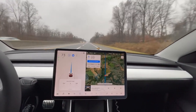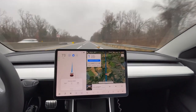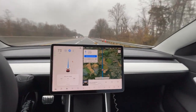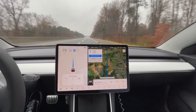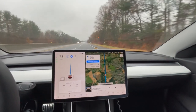So I'm going to cruise down the road a little bit more, and we'll see how this Navigate on Autopilot works. It's got 2 hours and 15 minutes of driving to do. I don't know if it's going to make it that far without me disengaging it, but I'm going to try to just let it cruise, and as long as it's doing a good job, I'm going to keep it going.